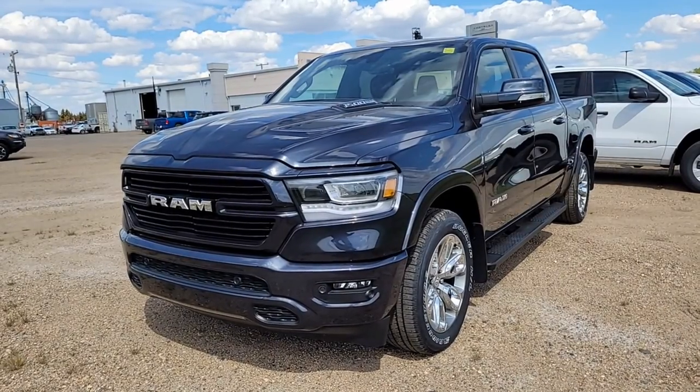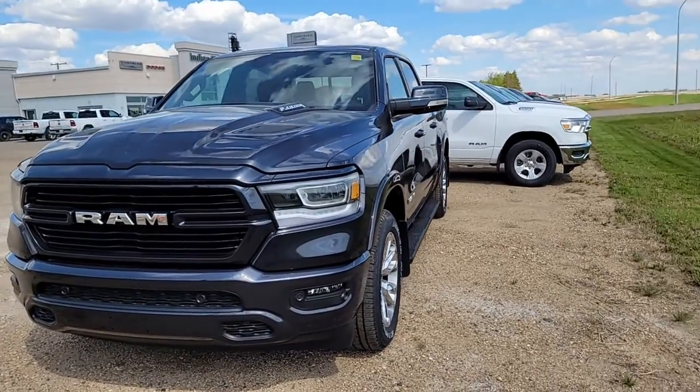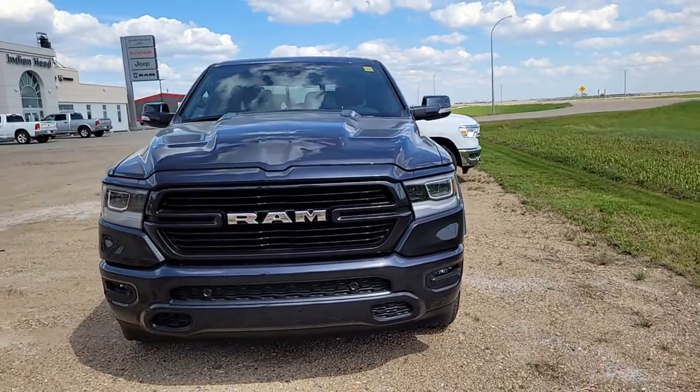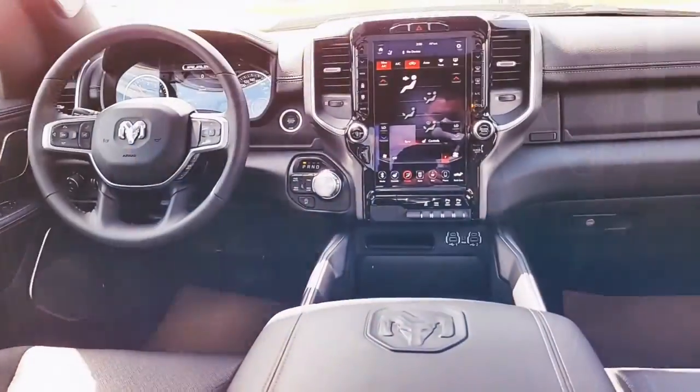Or if you like the new body style, you can take a look at this 21 Laramie with the Sport Appearance package. That's absolutely loaded. So this is a perfect time for you to be looking at trading in your truck.